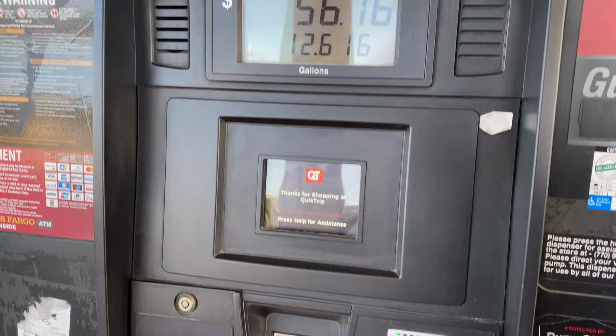We got a quarter left in the tank, so let's see what it costs to fill this puppy up. There you go, $56.76, 12 gallons. That's with a quarter tank left. Not bad, not bad.